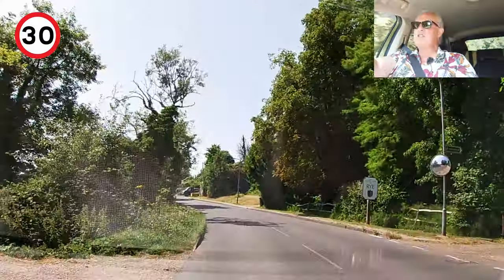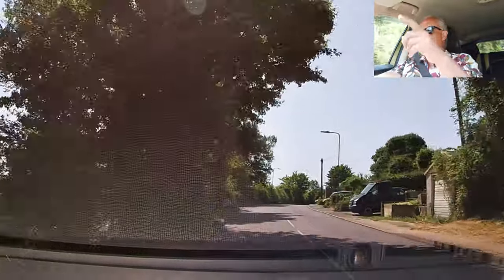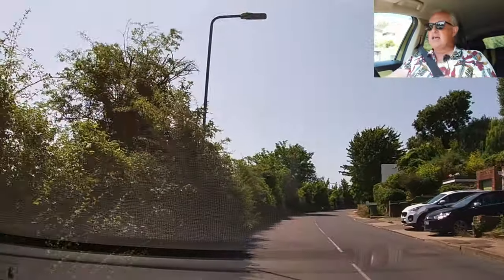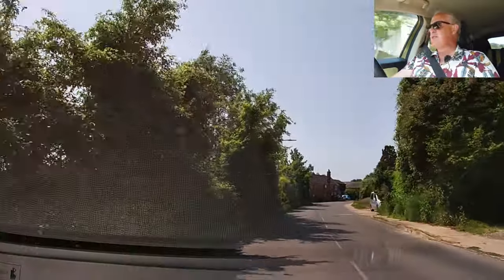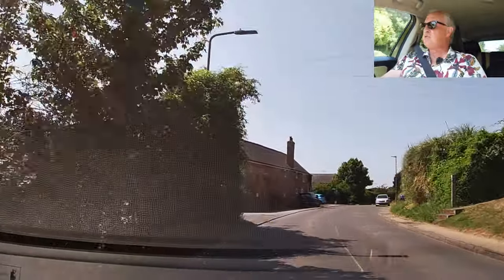We are in the ancient town of Rye. 30 mile an hour zone, and that's quite right. We've got some kind of sign telling me slippery road. But the UK's in a... what do we call it? A heat wave at the moment. And all the grass is scorched.